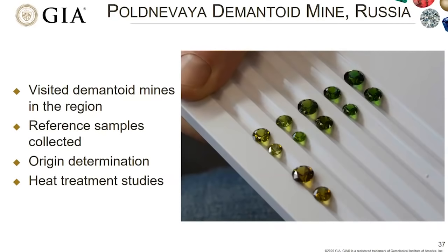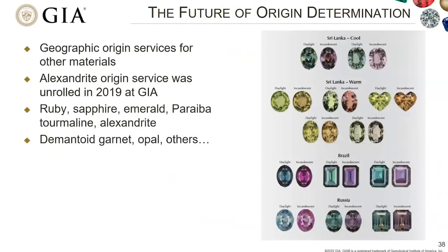So that's kind of an overview of some of the more exciting things we've done recently. To finish up, I want to talk about the future of origin determination, where this is all going. Even though there are some pitfalls and some areas where origin is not always easy or even possible, there's really not going to be any end to the origin determination services in the near future. The market has placed this enormous value on origin, and that's really not going to go away anytime soon.